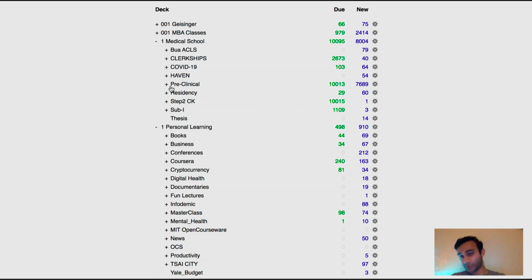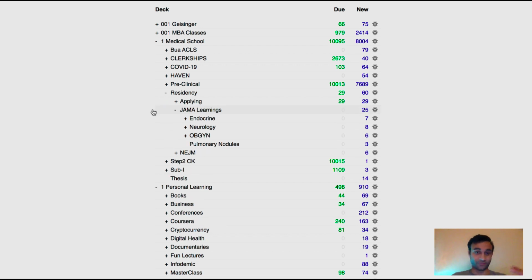But notice that after I finished Step 1 and Step 2, I didn't really stop adding things to Anki because I just saw it as such a great, powerful tool. So you can see that even within residency, I've already started adding in a few papers and some notes that I'm taking based on papers. I added a few notes based on applying for residency. I had a lot of seminars, and during those seminars, there was a lot of great information that was shared, and I kind of used that.